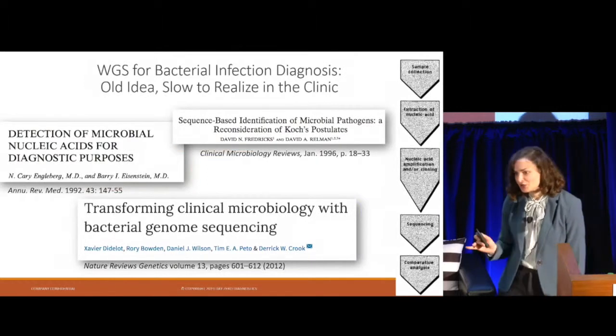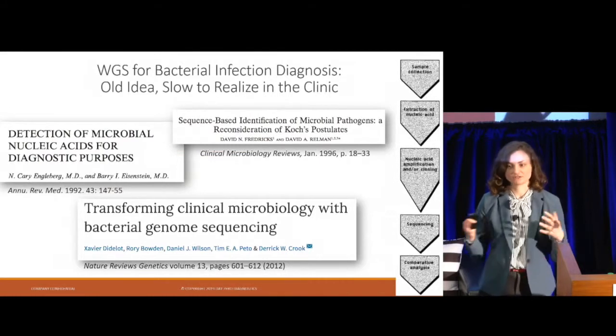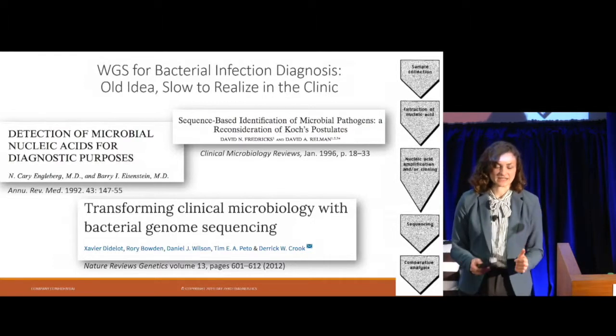Now, this is hardly a new or novel idea. Folks have been talking about using bacterial genome sequencing for diagnostic purposes for a long time, at least since the early 90s. I'm sure probably before then, far too many papers and luminaries in the field to cite.